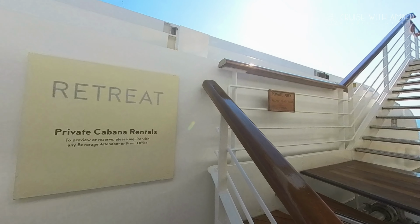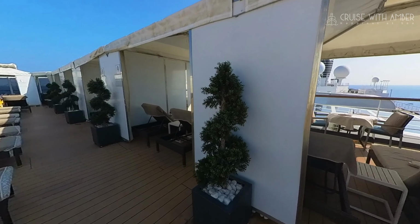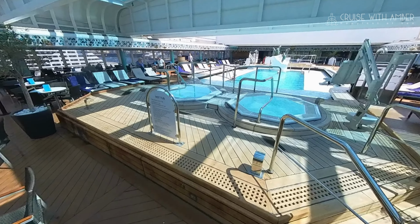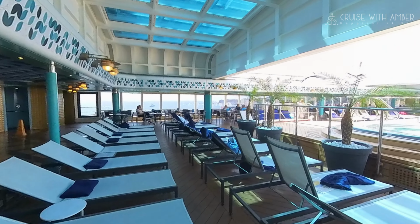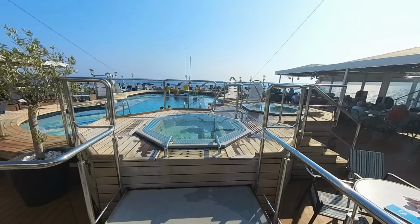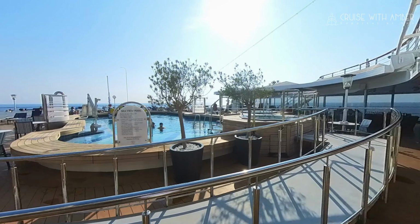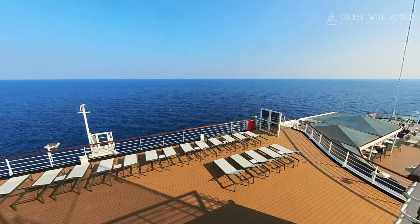And you can even hire a cabana for the day. I'll cover more about the cabanas in a future episode. If you prefer poolside relaxation, then Oosterdam has 2 pools, the Lido pool with a retractable roof and the Sea View pool at the aft. Both pools have nearby bars and food, making them ideal spots for a full day of relaxation.